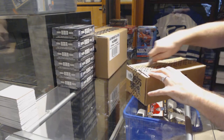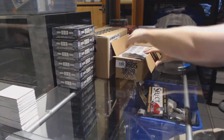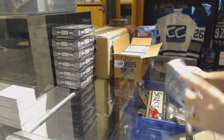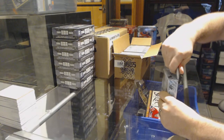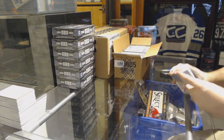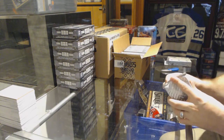Here we go, starting off CNC break number 7063. We have the 10 box SB game used case break. You don't know why you took the jackets, but I'm going to get you a nice Wierinski.